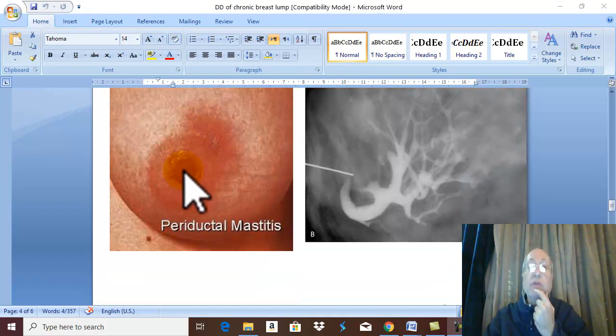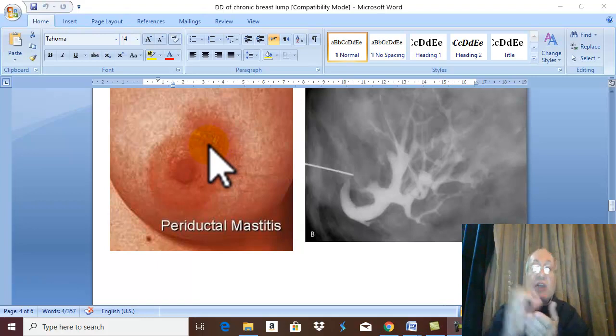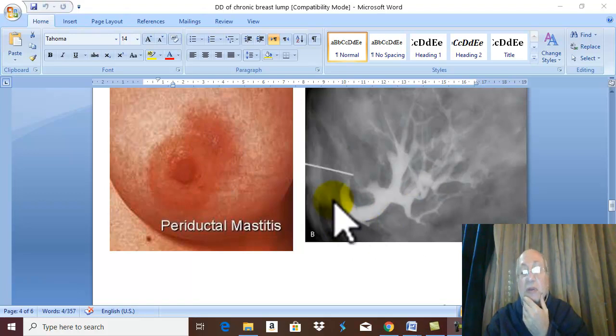Treatment is excision of the retroareolar ducts through a circumareolar incision. Circumareolar incision here, just around the areola. This is very cosmetic, and the scar does not appear later on. This is the scar, and the incision here is circumareolar, and the areola is reflected with excision of the dilated ducts. And this is contrast mammography showing the markedly dilated retroareolar or subareolar ducts.